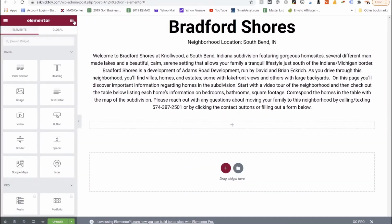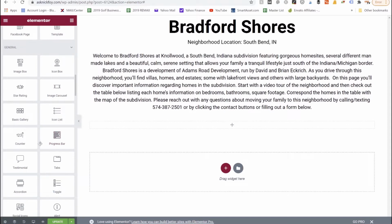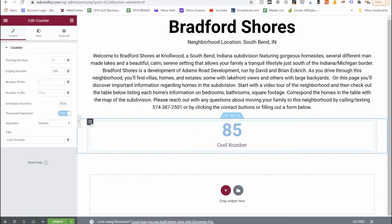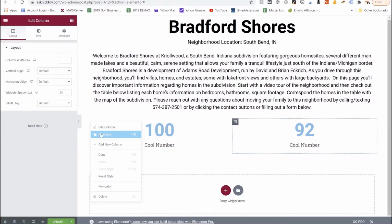Next I'm going to go back to my grid of elements. Alright, and now I'm going to scroll down and look for the counter element. So if we go here under general, we've got this one right here called counter. So I'm going to go ahead and drop it in. And then I want to go ahead and add 2 more columns. So I'm going to go ahead and just click duplicate. And I'm going to click duplicate once more.